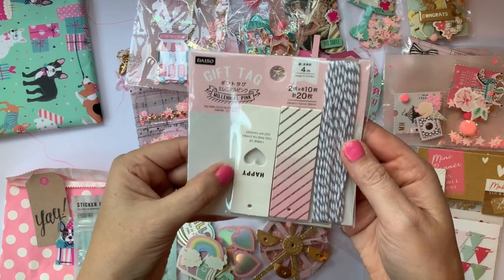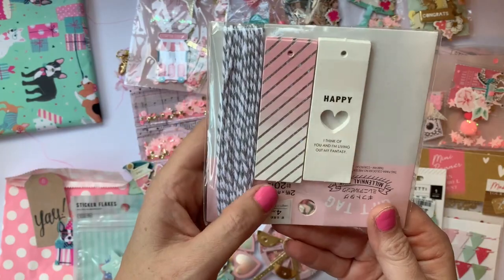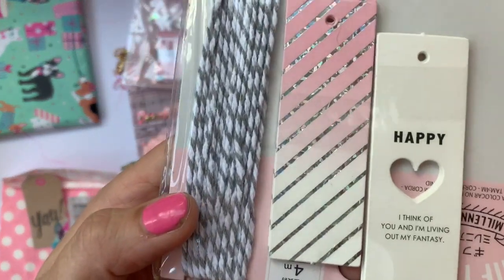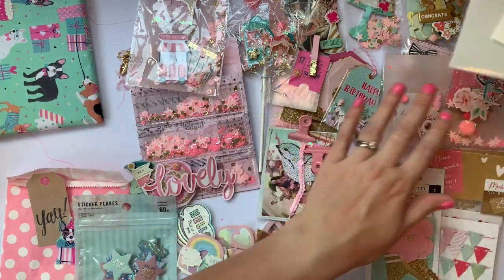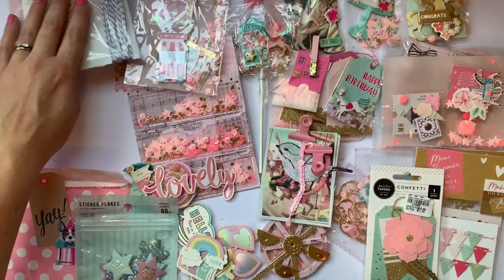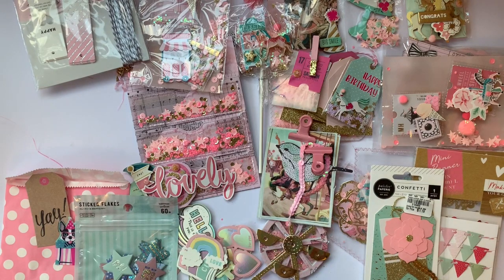Look at these Daiso gift tags. So they're like, happy heart, I think of you, and I'm living out my fantasy. That is very cool. And look at these little ones with the iridescent and then the lovely grey twine. I love all these little goodies from Daiso. They're so fun to add to other things, like adding little tags to your projects. And they do have some really cool iridescent things at the moment, which is a little bit harder to find in other shops.